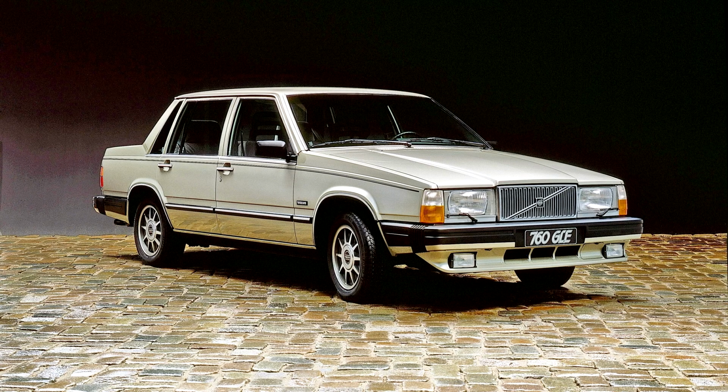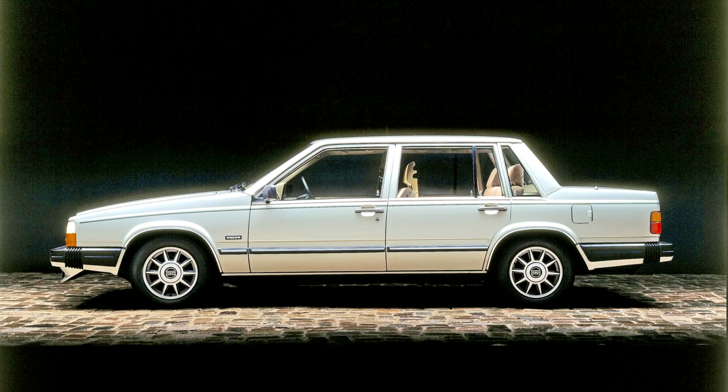Jan Wilsgaard, head of Volvo's design and styling team, proposed over 50 new designs for the new car. It was introduced to the US in 1982 for the 1983 model year as the 760 GLE Saloon, having been launched in Sweden in February 1982 and in Britain from July 1982.